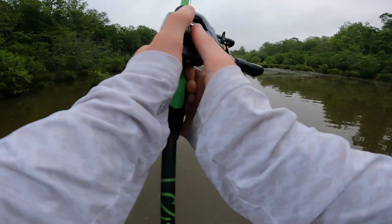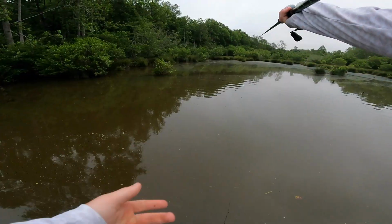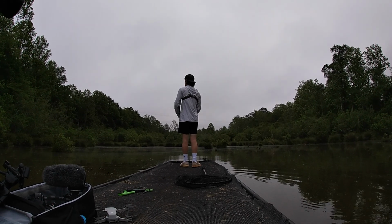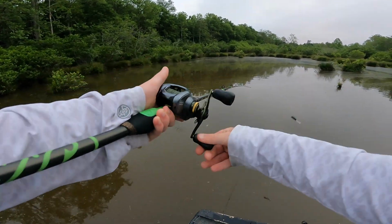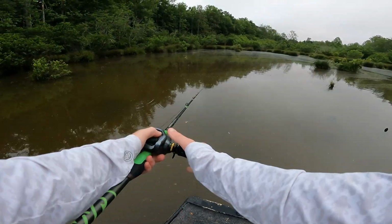This just looks like a playground right now. Look at all the spots we can cast. I'm way back in there. I don't even see my frog. Then again, back here is either, something just like right there. Back here is hit or miss. There's either fish back here or there's not.